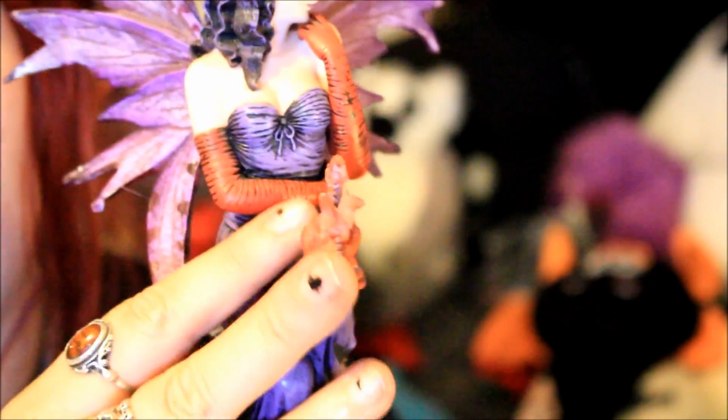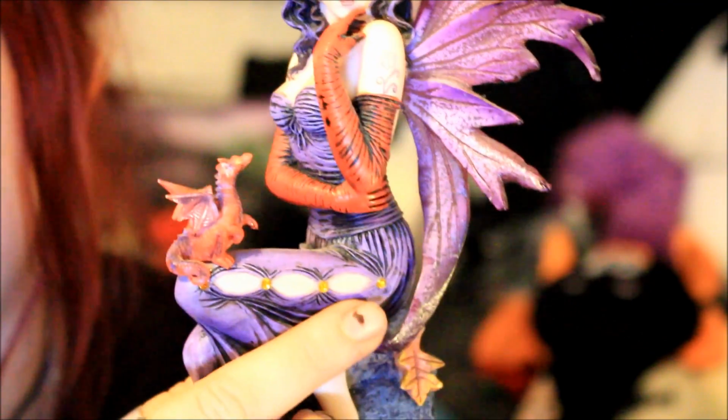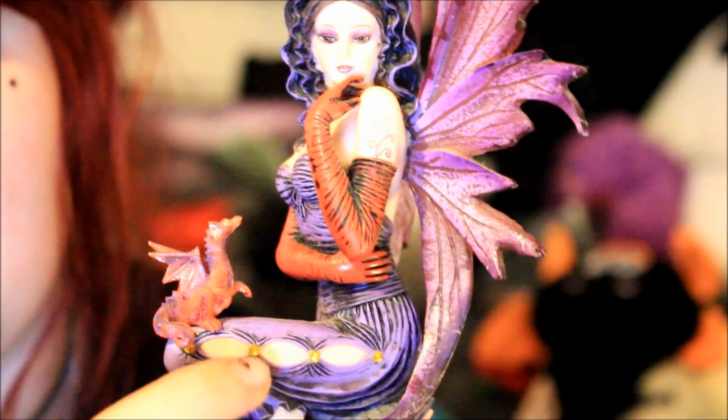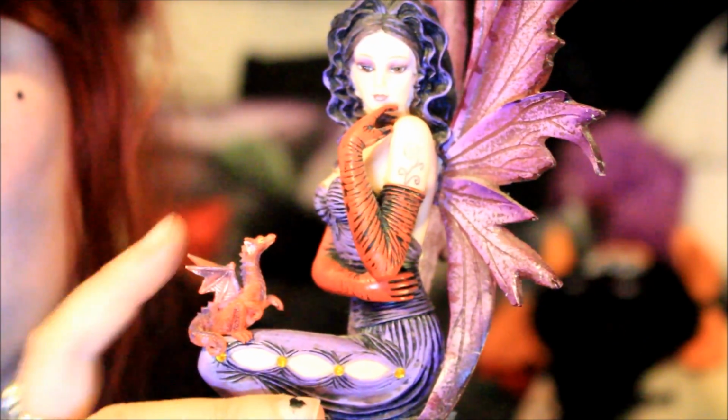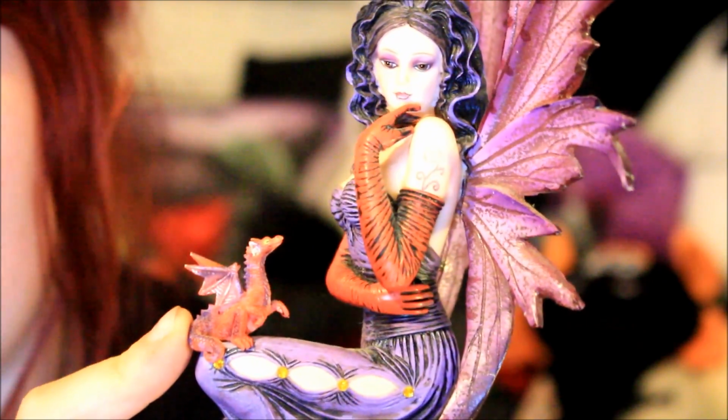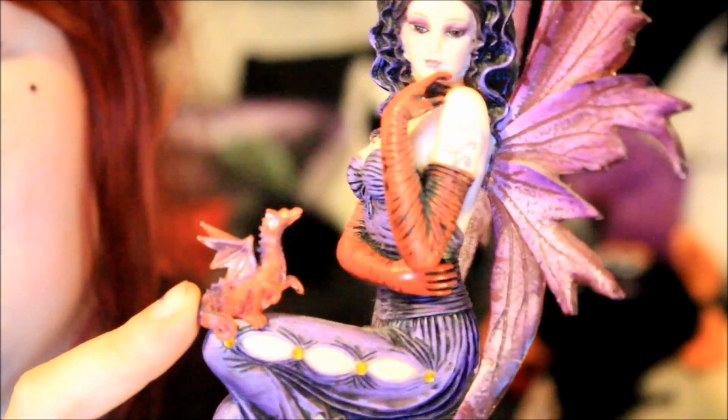She has this long purple dress on which has this really nice detailed slit down the side, and they've even embellished this with tiny little glittery gems. And she has these red gloves which match with her little red dragon. This was another reason why I absolutely loved her, because of course I have a little pet dragon and I just thought it was so cute.